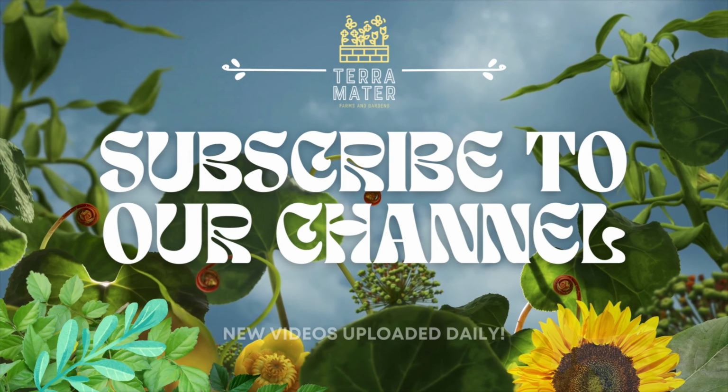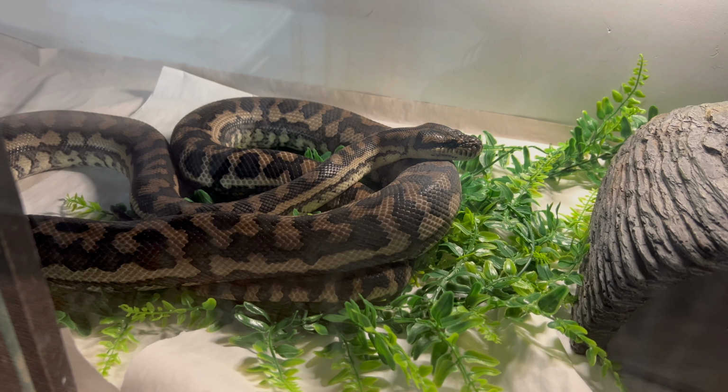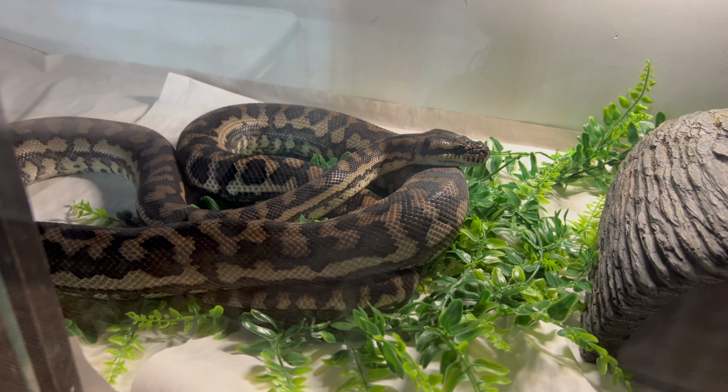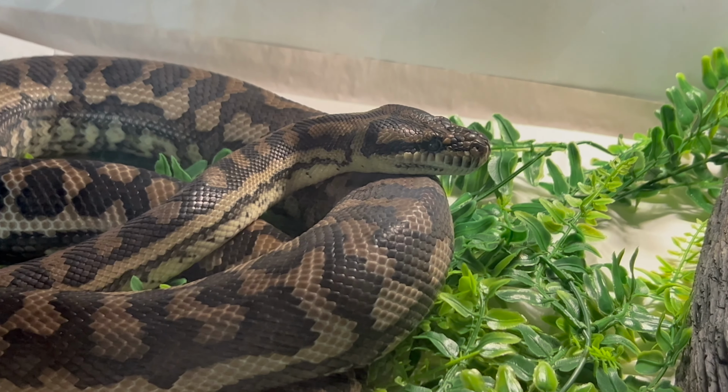Hello snake enthusiasts. Today we're immersing ourselves in the world of the coastal tiger carpet python, a captivating and striking serpent species that adds a touch of elegance to your reptile collection.